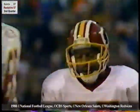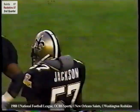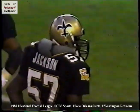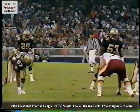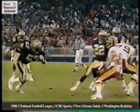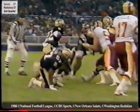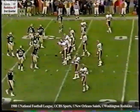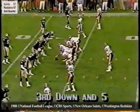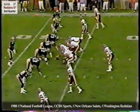Ricky Jackson in that last defensive setup for the Saints was playing right defensive end. But really what he's doing, Pat, is he's taking Pat Swilling's place. And Pat Swilling, when they would go four-man line, would become the defensive end. So in this game, they're having Ricky Jackson do that. He's normally the left linebacker, but when they go to the four-man line, he becomes the outside rusher, which they're doing right now.